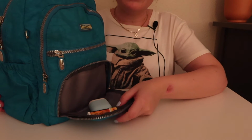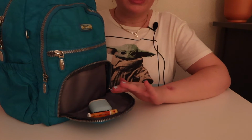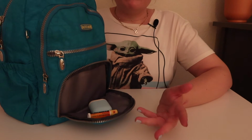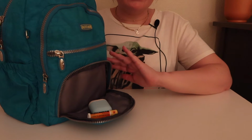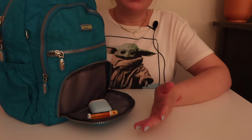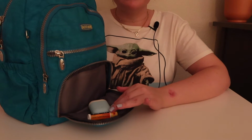So in this first pocket, now there are a few things I didn't put in here, like my wallet, my husband's wallet, phone. Those things are not in here. These are just things that I recommend you bring. Obviously bring your phone and your wallet. That's kind of a no-brainer.